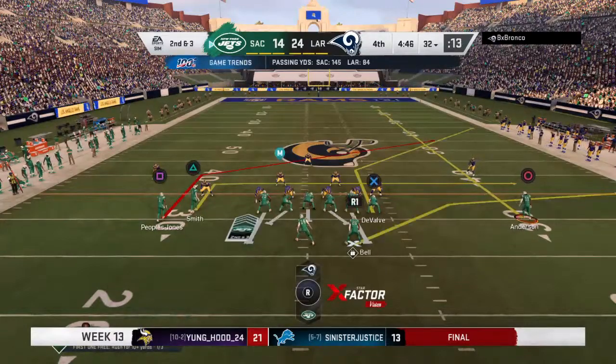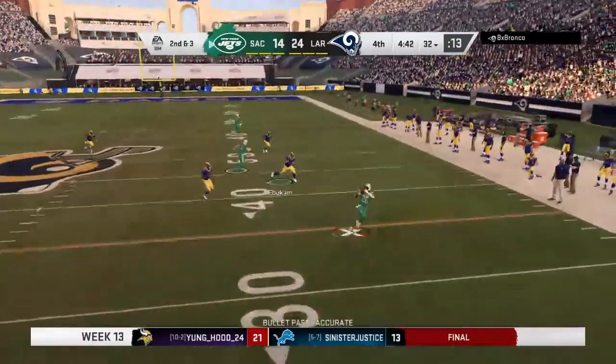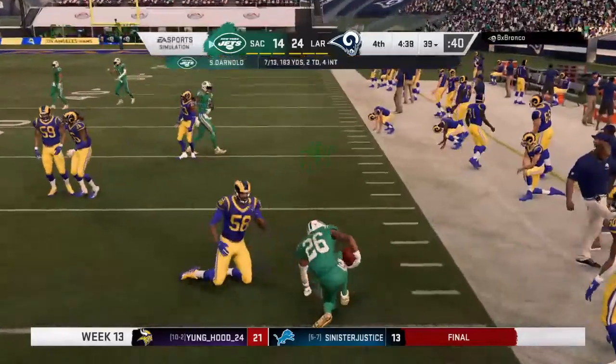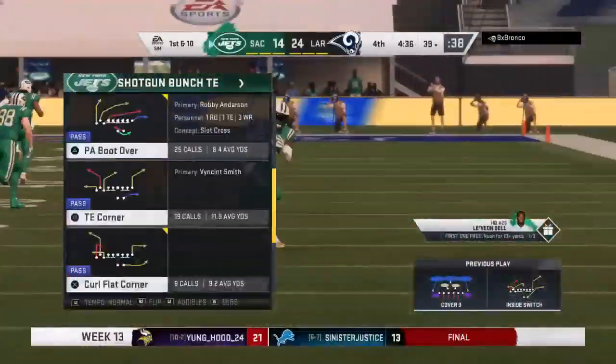Throwing on 2nd and 3. Darnold. That's complete. It's Bell. And he'll get it out near the 40 to the 39. 7 yards there and a first down.